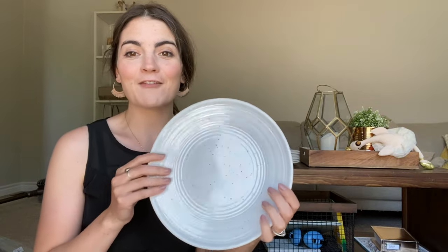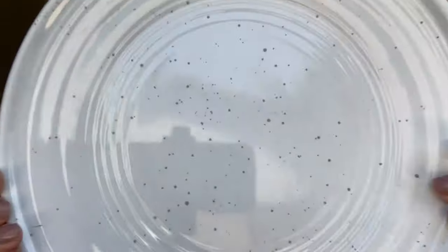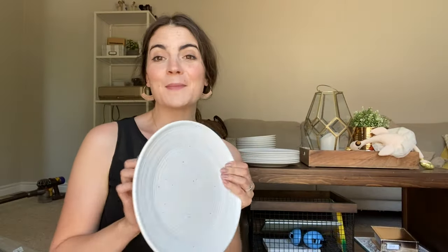And then finally, my favorite thing, I got this set of melamine dishes. I didn't want a set that was like your classic outdoor bright colors. I wanted something really beautiful and really neutral. So I found these ones. They are the pattern of like a classic piece of pottery, but they're obviously melamine, so they won't break, which is so important, especially beside the pool.